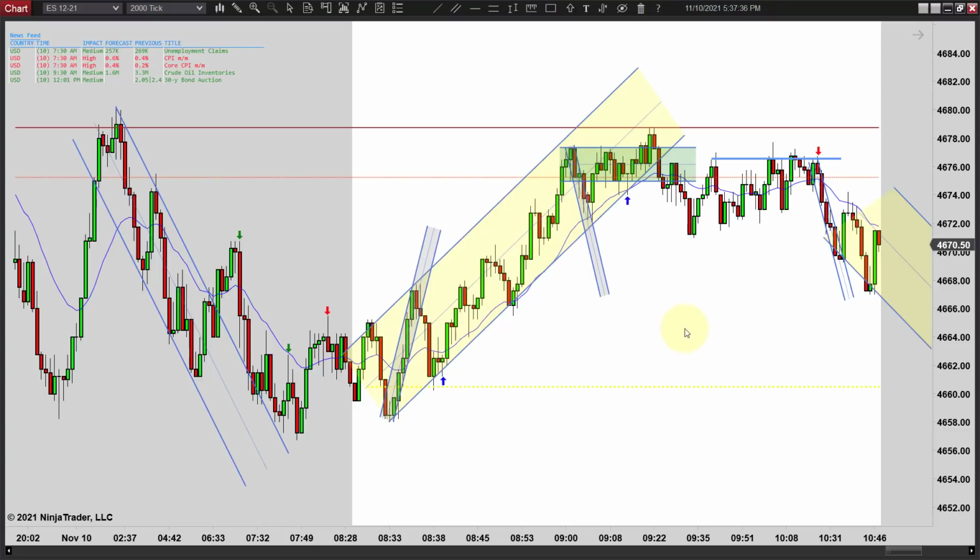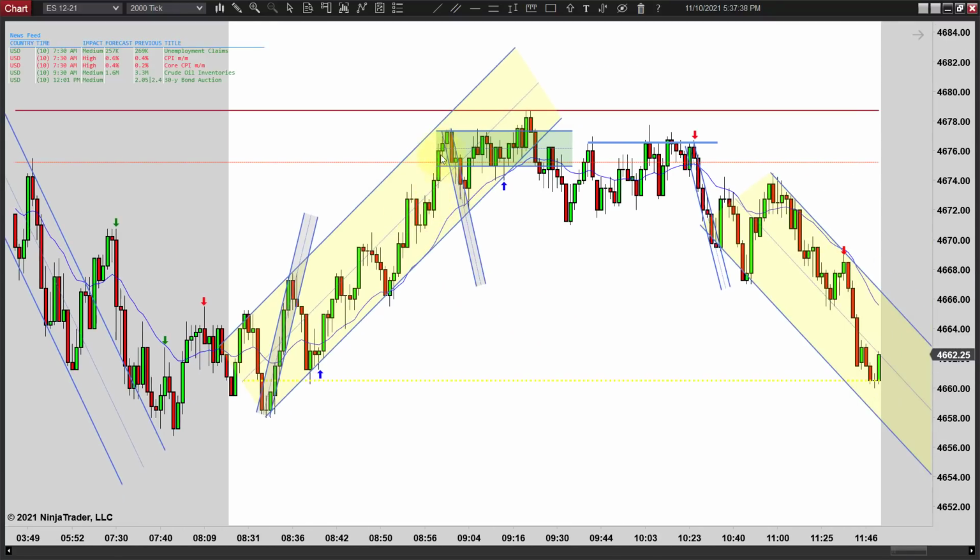It's just not a very good setup. You're going long right into the highs there. And of course, when we get up into this, I do like this one just because it came back to the trend line, the EMA.